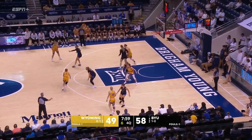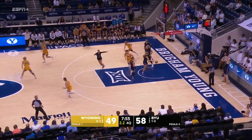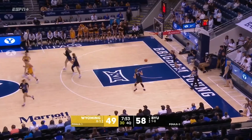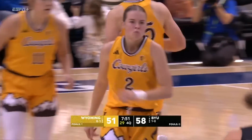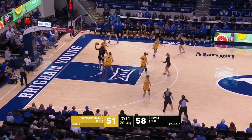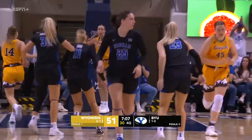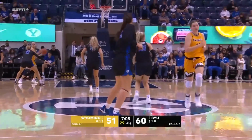Mellema. And to create on Davenport. Throws it up with the left hand and in. Mellema with the bucket. Now Wyoming has this thing down to 7. I like Gibb at the point. I mean, she just has an incredible feel about her game. And there you see right there, setting up Emma Calvert on the lob. Good footwork by Calvert for the seal.